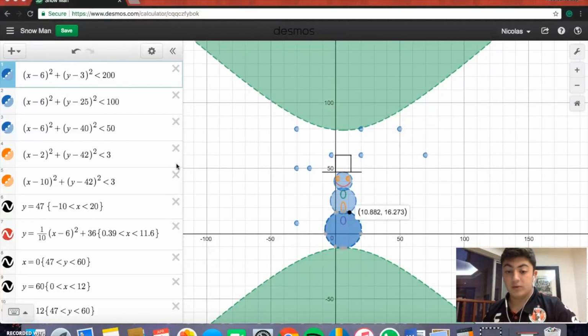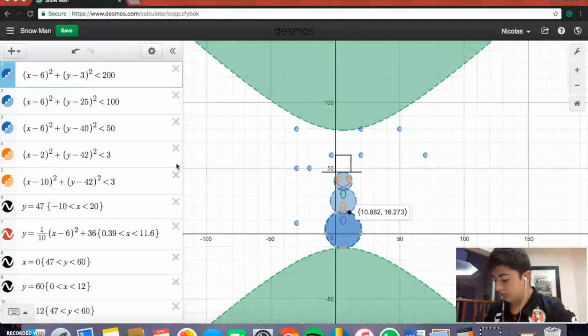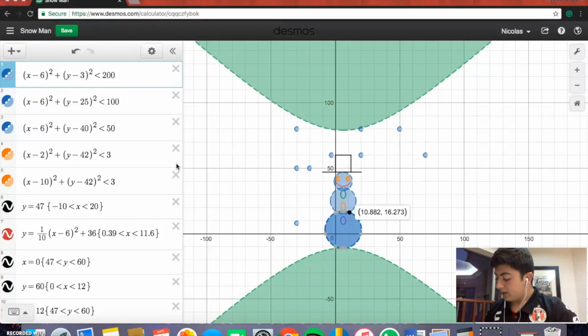176.172, which we then subtracted from the 200, which then gave us that (x minus 6) squared is equal to 23.828, which then we square rooted to find what just x minus 6 was. Then we added 6 to both sides to just have the x alone, which then gave us that x is equal to 10.882, which were the 2 points that I had to find here.